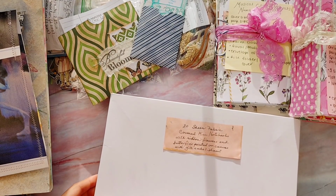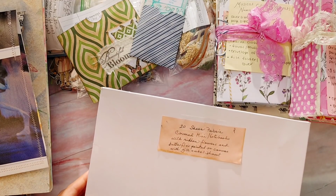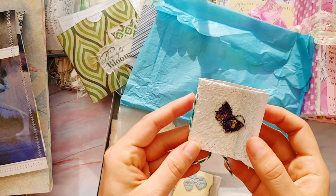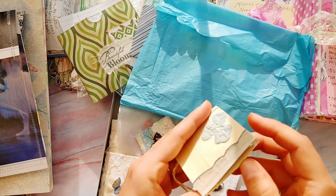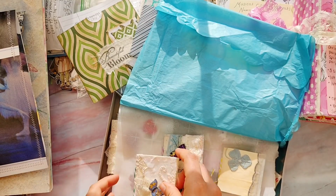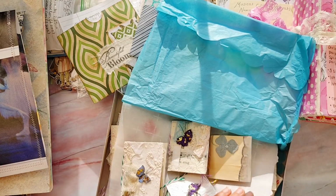Oh, this is from Paula. 20 sheer fabric-covered mini notebooks with ribbon flowers and butterflies painted on canvas with gilt embellishment. Wow, can you write all of my descriptions, Paula? That is so beautiful. I want to buy them, and I haven't even really looked at them yet. She put them in this, oh my word, look, mini notebooks, little coffee dyed papers. They're sheer fabric and little embellishments. And you get a whole box of them. Oh my goodness. Look at all of them. Wow, you all. There's so many.